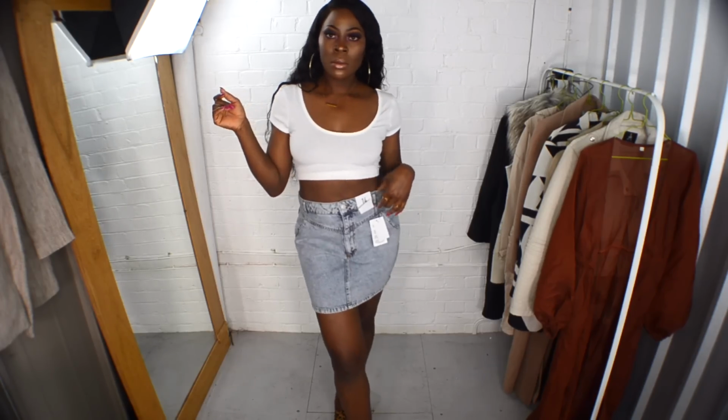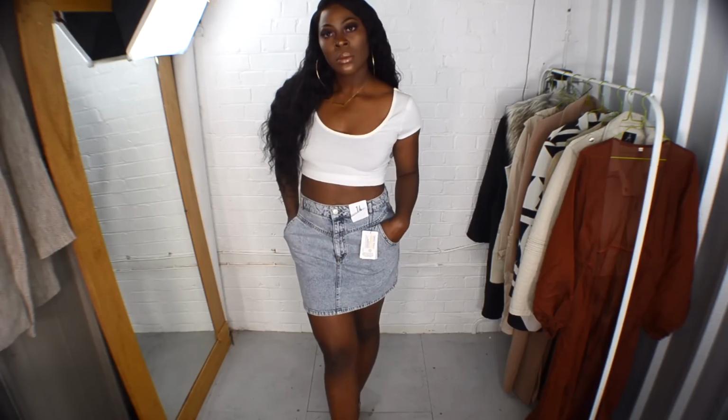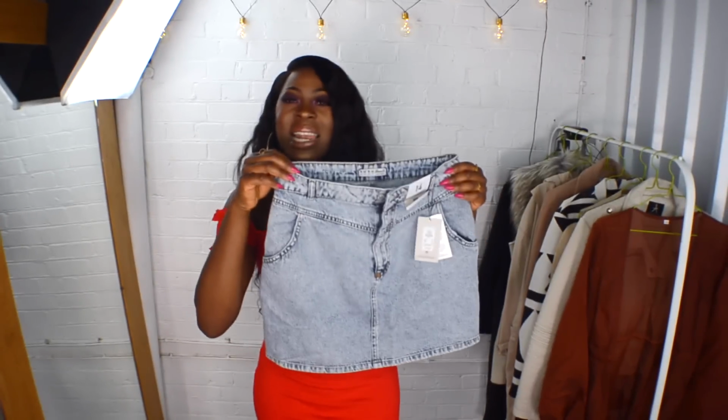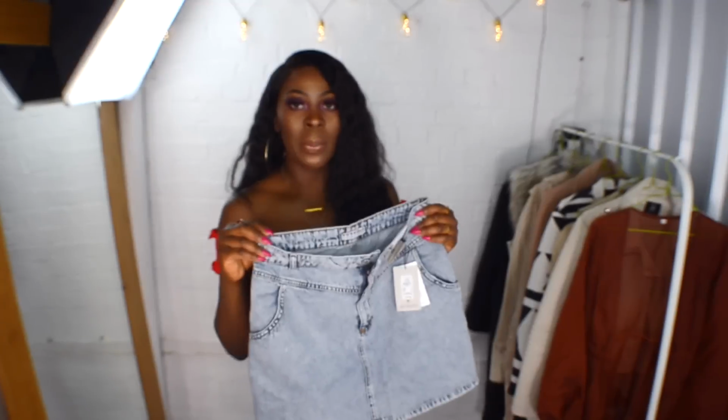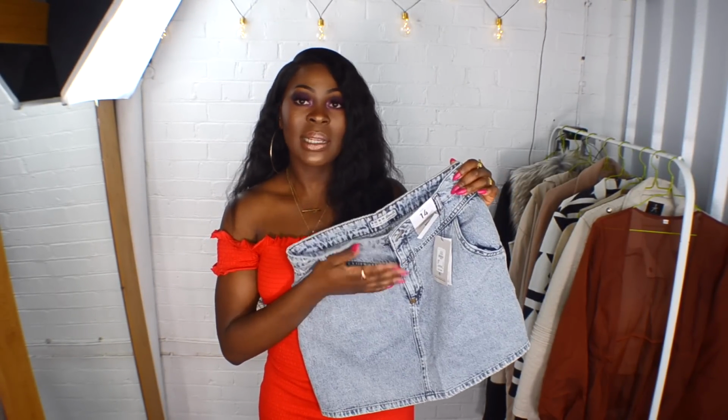It's really good quality denim. It doesn't stretch very much. I would say stick to your size or go a size up. I think it's a little bit short depending on what scale of modesty you're on. If you're a very modest dresser, you'll probably find this too short, but for me, I think it's okay. But not everybody likes things too short.